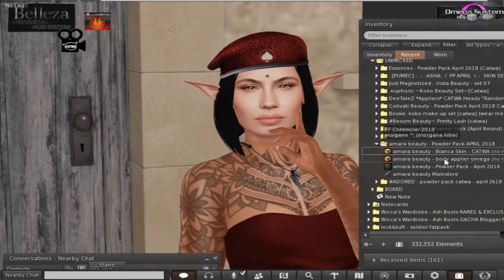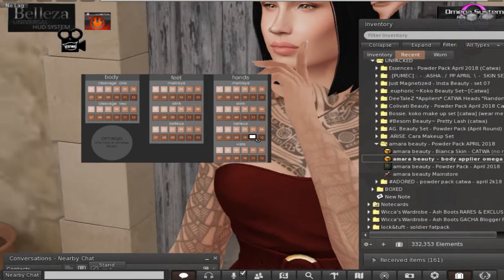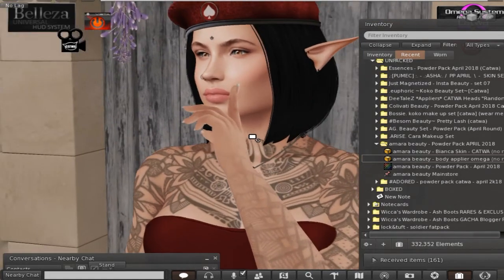That looks so pretty. And there we go. Yep, see? Yeah, exactly what I was saying. It doesn't do that with any other skins, just that one.